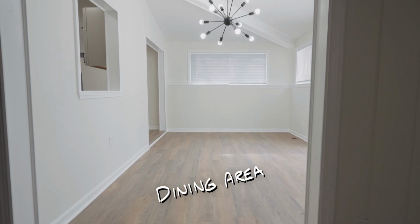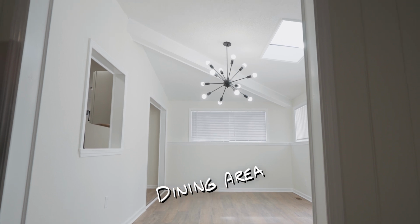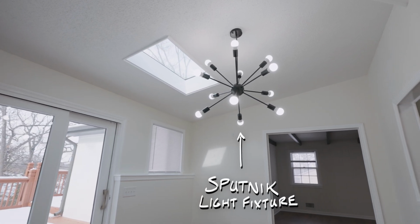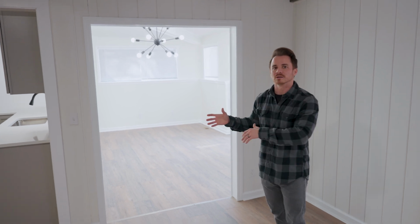All right, so now that we're done with the kitchen, let's go ahead and check out the rest of the main living areas, plus the additional bedroom that we were able to add to not only increase the square footage, but increase the value of the house as well. One part of the living area that I wasn't able to mention over here is the formal dining area with the centerpiece Sputnik light. That's just another area where the homeowner can have a dining space to eat at.